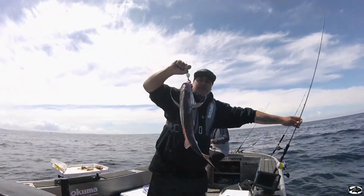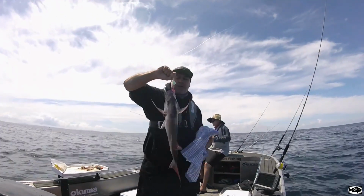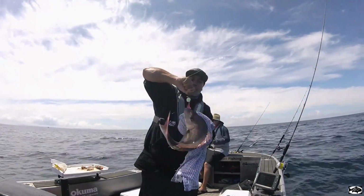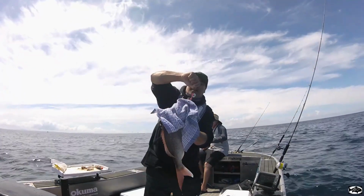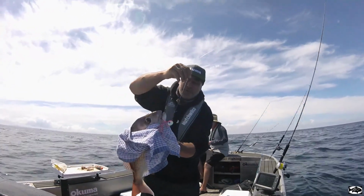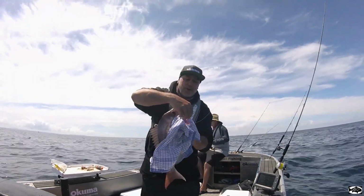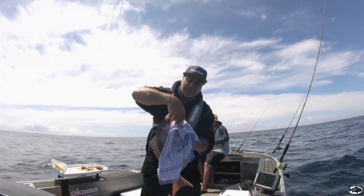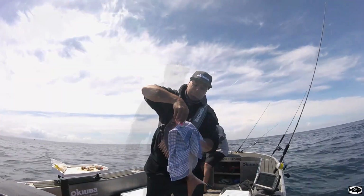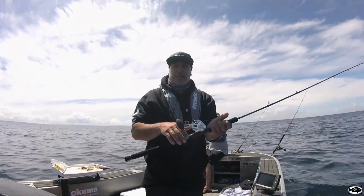I'm actually got one of the new Savage slow jigs there. Pink one. I do like pink. And he's come along and taken it. So yeah, I just had that sitting in the rod holder. But I'm just actually using the Cavella.